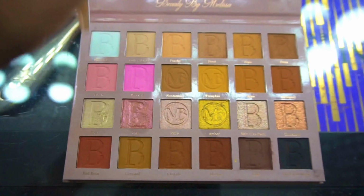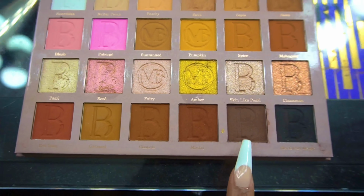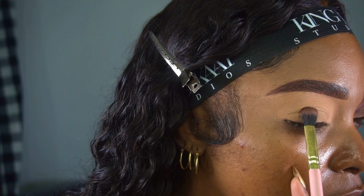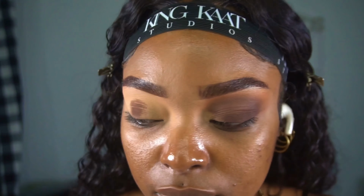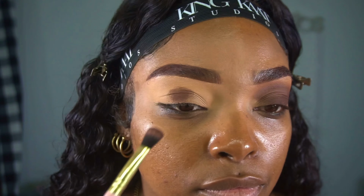All right, let's get into it. So we're going to go ahead and start off this look with a chocolatey brown. This one is from the Bolive Beauté Nude Persuasion palette. If you don't have this palette, you just want to get something that is chocolatey brown, but not too dark. So get you a chocolatey brown and stamp that all over the lid, just slightly above the crease, but not quite at the brow bone, okay?